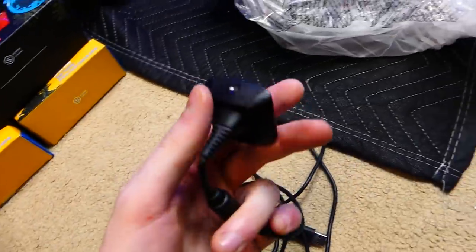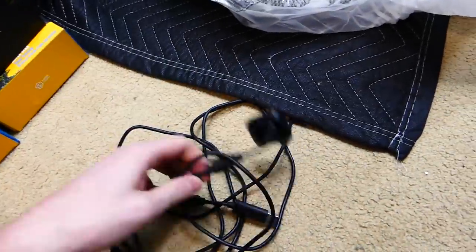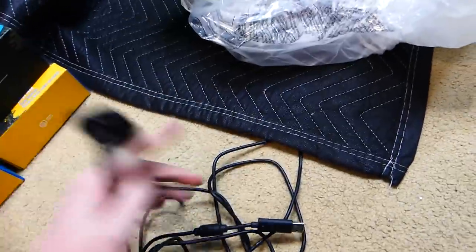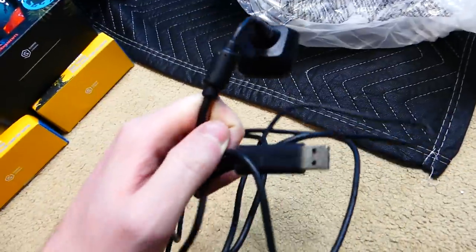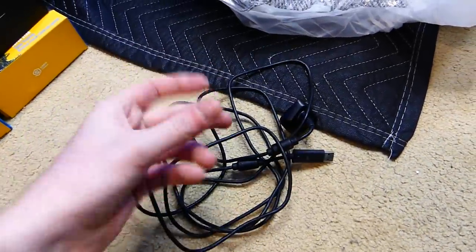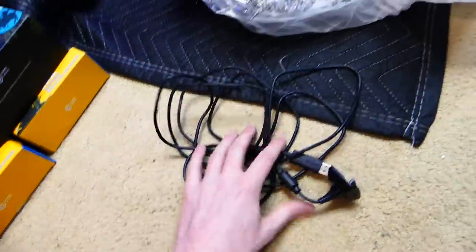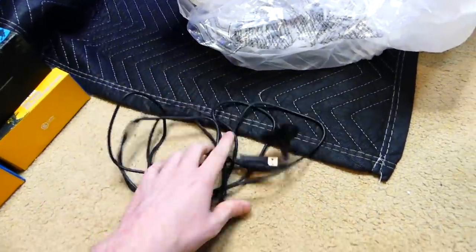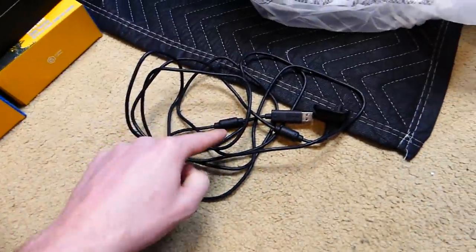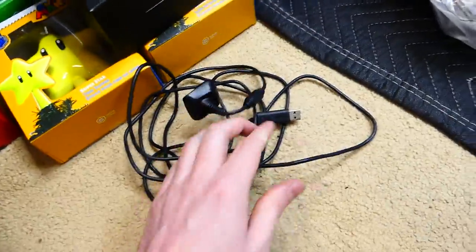Oh, it's for an Xbox 360 controller. Nice. I haven't found one of these in like ages. This is for an Xbox 360 wireless controller and you can basically just make it wired. Looks pretty good. Doesn't look like it's wound up a lot. Usually when I find these, the cables are really twisted and wound up because people just wind them up, I guess. Usually these are like 50-50 when I find them. They usually work or they don't, obviously. But for the most part, these usually don't work. With that being said, I'm hoping this one does. But still a freaking awesome find.